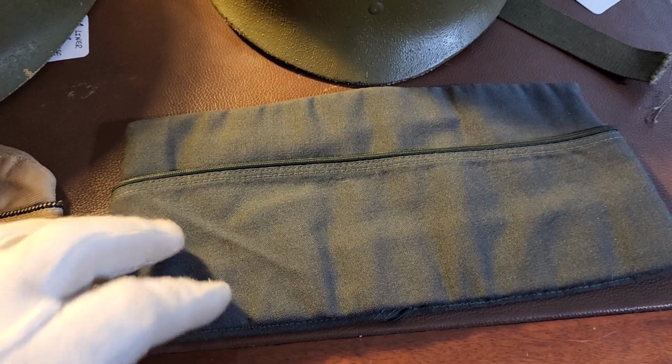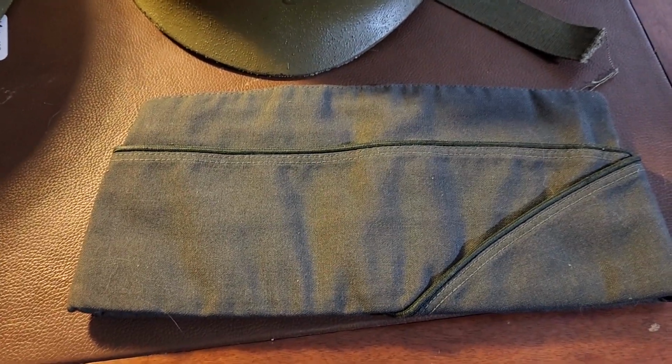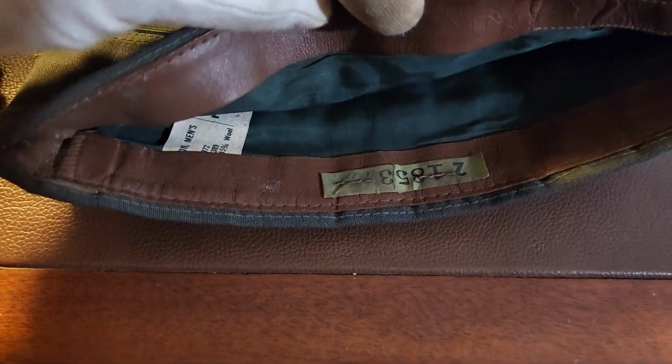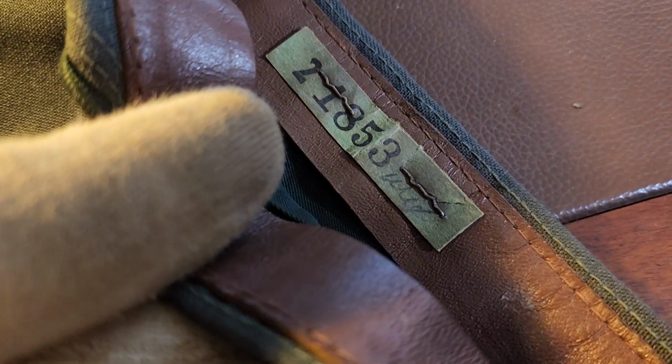I'm going to go over these two right here. I got two Garrison Caps. This one right here is a Vietnam era one. So I think I have maybe one other Vietnam era one. You can see Men's Garrison. I don't know if this one is dated. Yes, it is, 1967. Nice. And there's a laundry tag in here, so that's pretty cool.